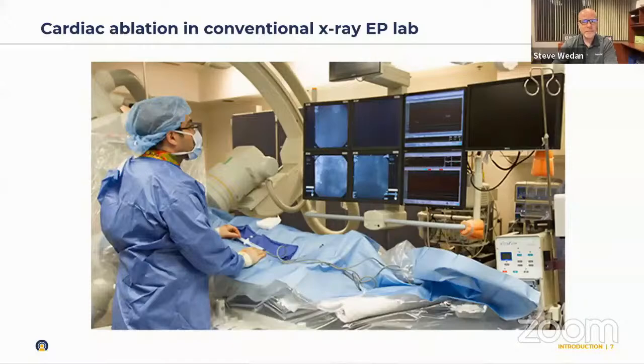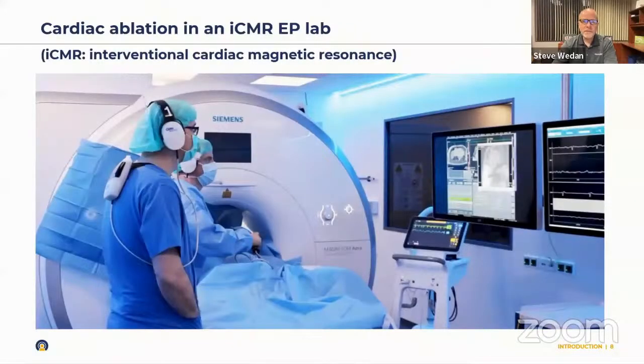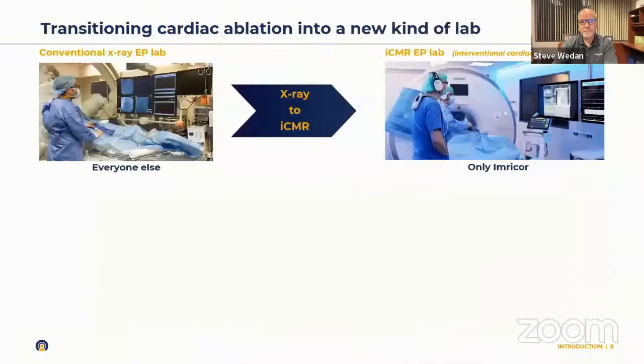Can we go to the next slide, please? Imricor has developed a patented platform technology that allows us to uniquely make interventional devices MRI compatible. And today, we've delivered to the medical market in Europe cardiac ablations guided by real-time MRI in labs we call ICMR EP labs, or Interventional Cardiac Magnetic Resonance EP labs. Next slide.